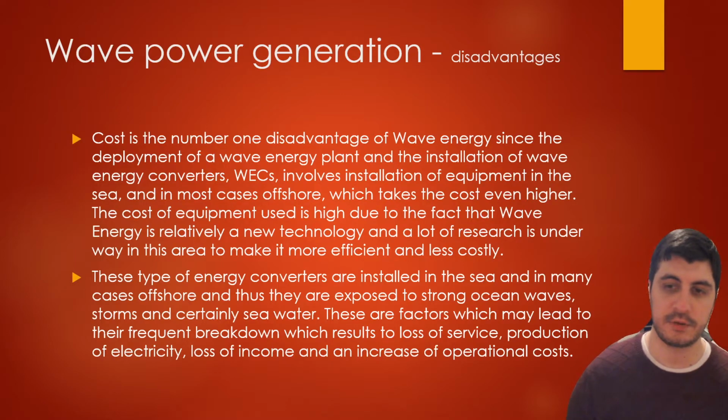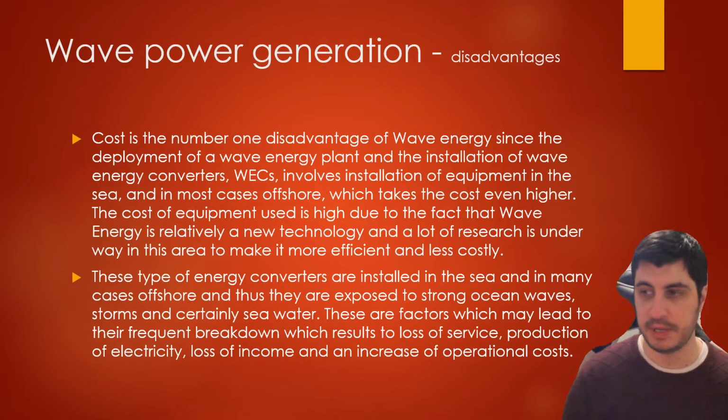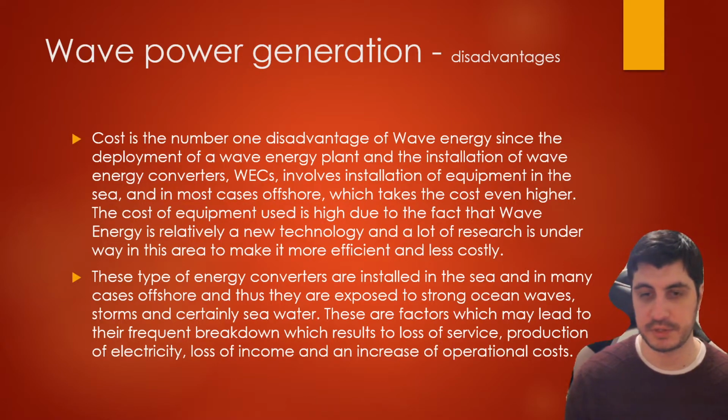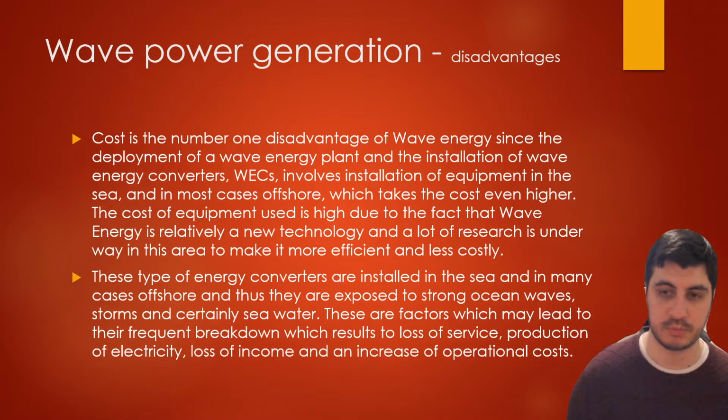These types of energy converters are installed in the sea and in many cases offshore, and thus they are exposed to strong ocean waves, storms, and certainly seawater itself. These are factors which may lead to their frequent breakdown, which results in loss of service, a loss of production of electricity, a loss of income, and just an increase in operational costs. Saltwater itself, seawater, can be quite corroding in some instances to a lot of mechanical equipment.